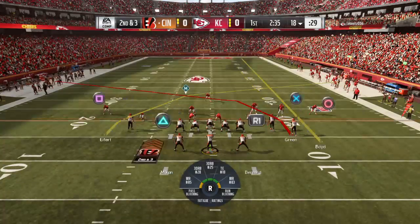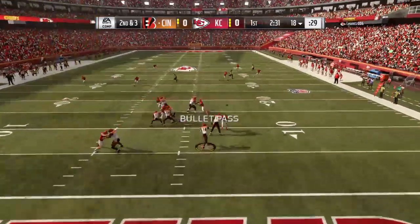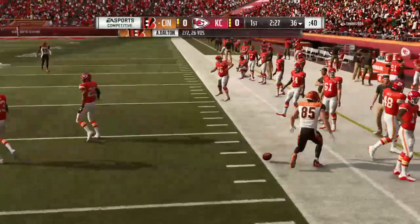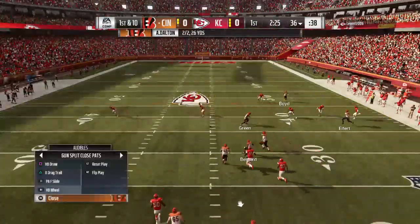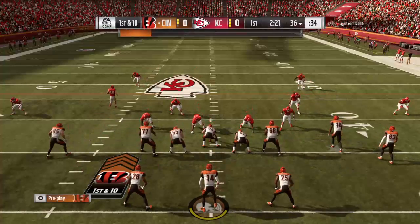Dalton now to pass. Tyler Eifert. And they're able to get this one across the 35. First time these two have hooked up this afternoon, and it's a first down.